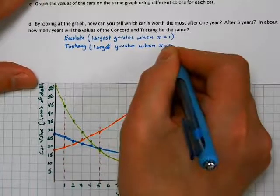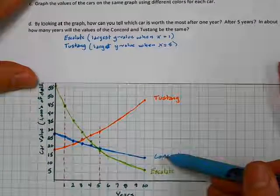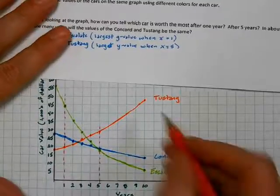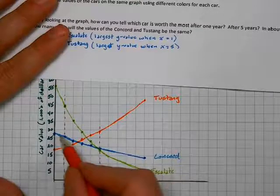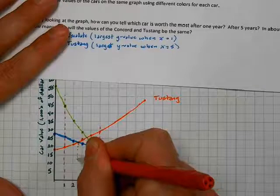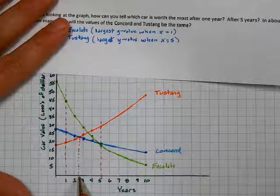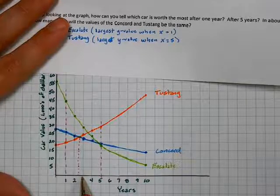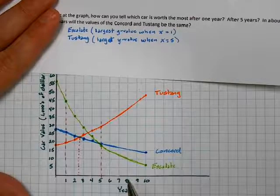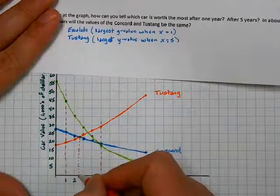All right, in about how many years will the values of the Concorde, that's blue, and the Tustang, that's orange, be the same? So let's follow these curves of the Tustang and the Concorde. And here we can see where they intersect. That's where their values are the same. If I go down to the x-axis, it looks like they're intersecting when our time is between 2 and 3 years, so about 2.5 years. We don't know exactly how much this cost is, but by looking at the graph, we can tell that they'll be about the same value at about 2.5 years, depending on how well we made the graph.